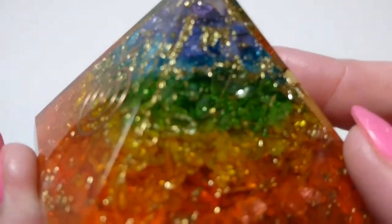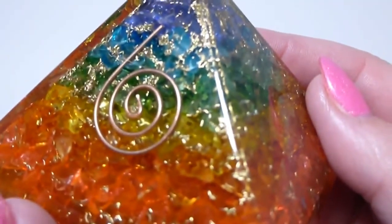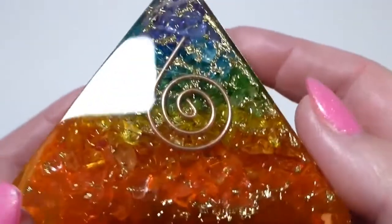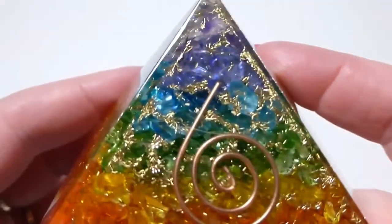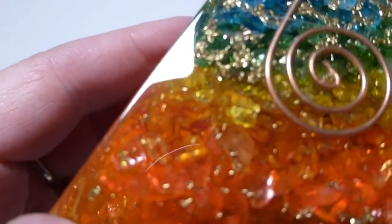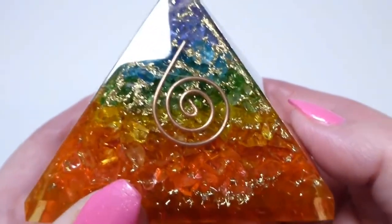So I just kind of wanted to give you a close-up look at it, just to show you how beautiful it is. The vibrations are very strong on this. Of course, it's up to every individual. Everybody's different, but I can really feel it. Sorry about the reflection of the light. I think it's really beautiful. So check it out.